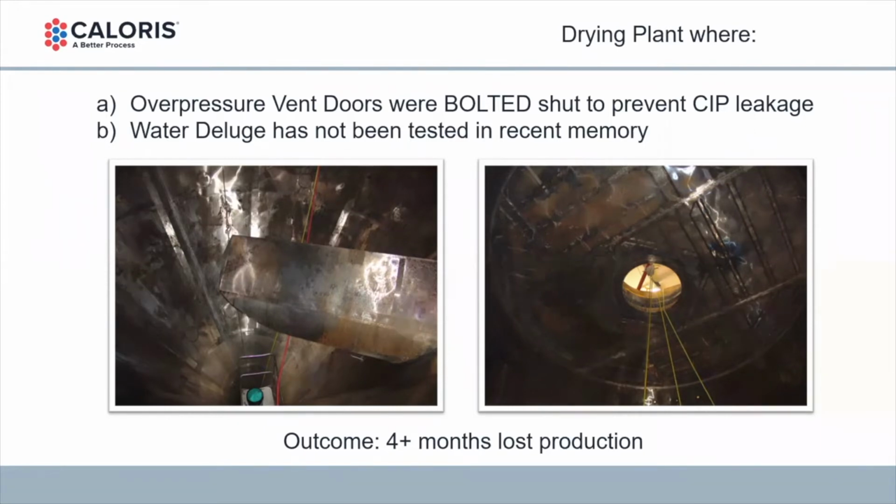Not only did they have that, but the water deluge system, so the water safety system, had not been tested in recent memory. There was not a person I could ask who remembered it ever having been tested. So it probably went back 10 years that hadn't been tested. So what was the outcome? They had an event, fire turned into an explosion, and they lost 4 months of production. It was not only the drying chamber, which I'm showing you here, it was cyclones, fluid bed ductwork, fans were burnt up, wiring and conduit on the outside were burnt up. It was a massive undertaking to rebuild it, and 4 months was lucky. So had they done the maintenance, had they kept their systems in good working order, they would have been running again in a few days.